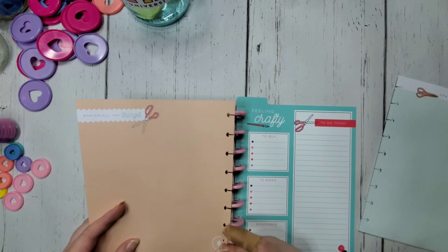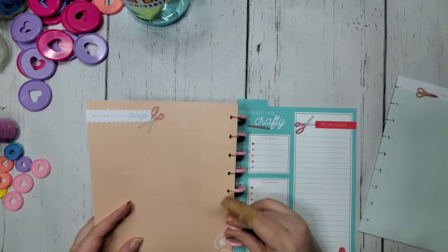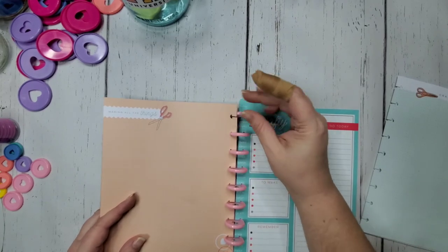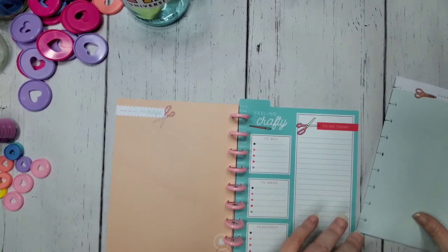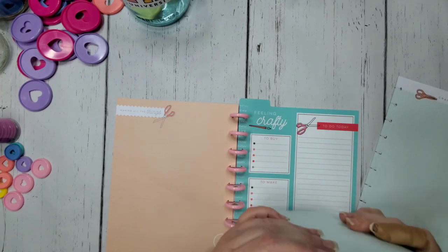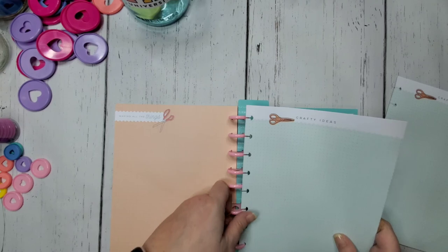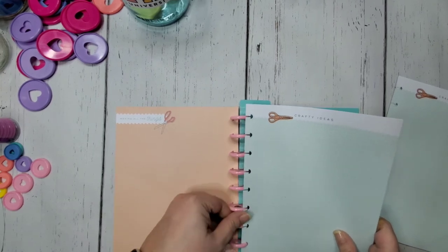Judy from JLB Crafts. I love her channel. She's a lot of fun. She makes them out of placemats from Dollar Tree, which I think is totally awesome. I just haven't gotten around to that yet, but I'm going to try that out for storing like old planners if I want to keep the cover.